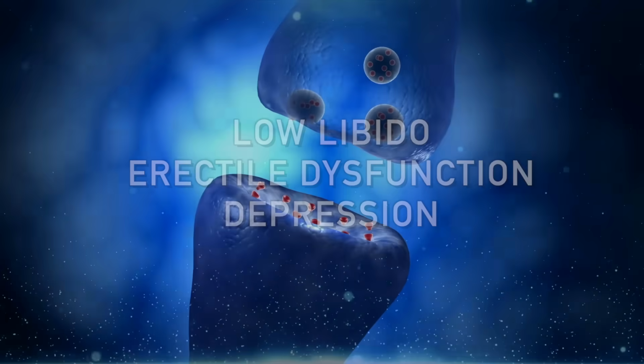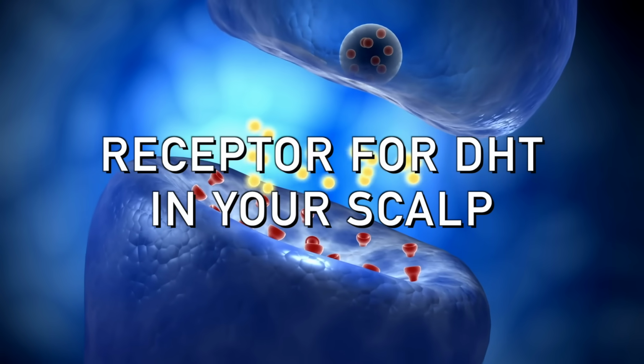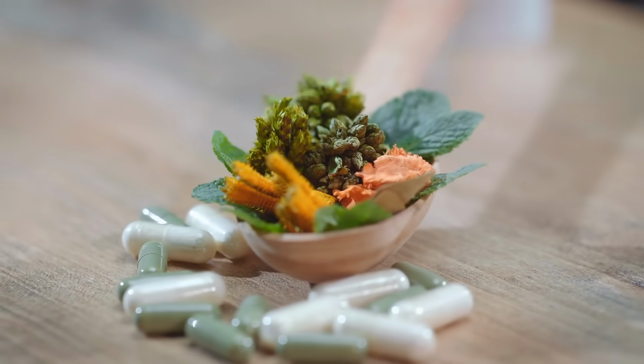But for this problem, it has everything to do with the receptor for DHT in your scalp. It is a genetic sensitivity problem. So how do we regulate it and turn it down a little bit so it's not overactive? Now, there are a lot of herbs out there that you can get and try, saw palmetto, and some of these work for some people, and sometimes they don't work.